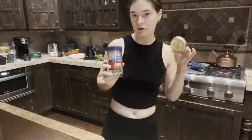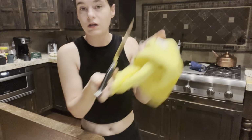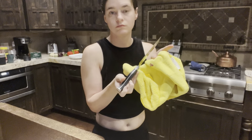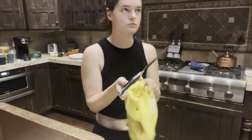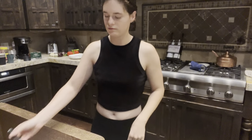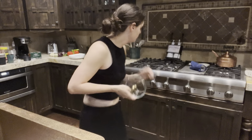Going back to my sister. And somewhere there's another jar in here. This is how my boyfriend cooks. He literally used this as a cutting board. Yeah, no. Tiny, tiny bowls.